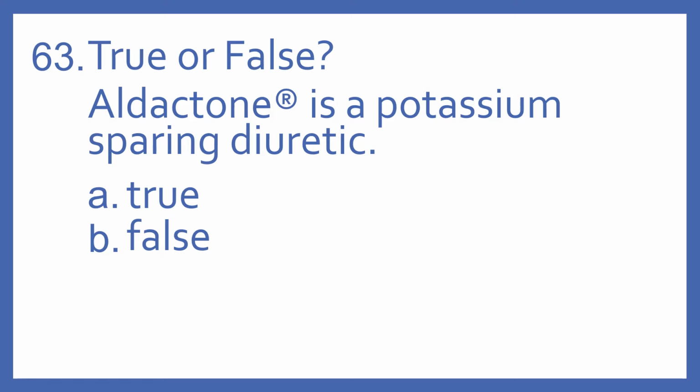Number 65. Novolog is a blank insulin for diabetes. Its generic name is blank. A, long-acting insulin glargine. B, long-acting insulin aspart. C, rapid-acting insulin aspart. Or D, long-acting insulin detemir. And the answer is C, rapid-acting insulin aspart. Novolog is a rapid-acting insulin for diabetes. Its generic name is insulin aspart.